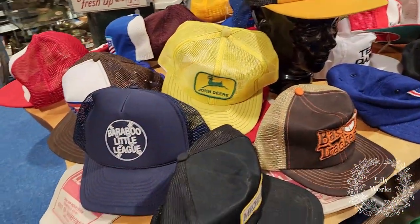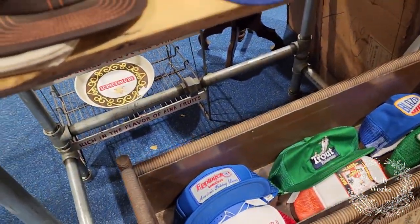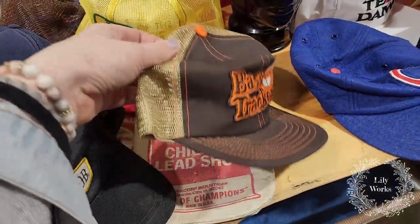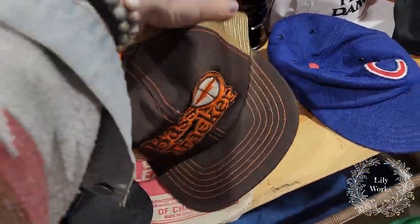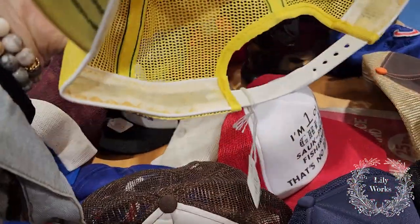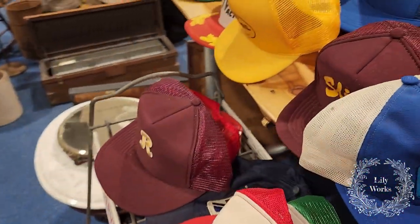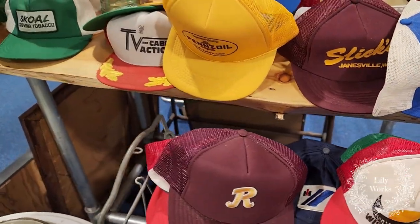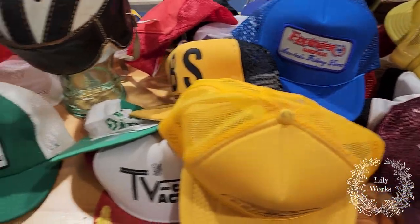Do we see any three stripes here? Let's see if we can score any. I'm sure they've already been sorted through. This one's kind of interesting. Bass Tracker, this vintage hat. Of course, it's crumbling. Let's see, $10. There's a John Deere. Louisville. I don't know a lot, but this one's totally crumbled out. This one was $25. If you guys see any that are jumping out at you, let me know, because I don't know a lot about vintage trucker hats.